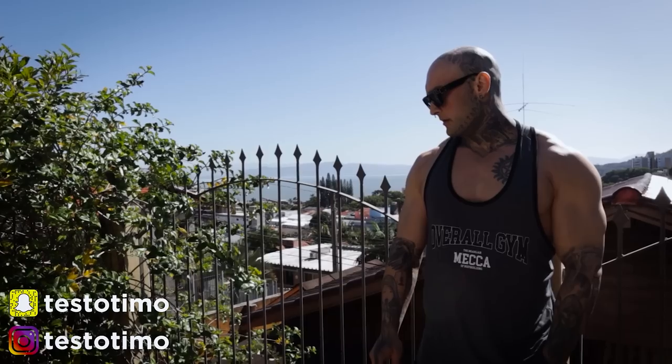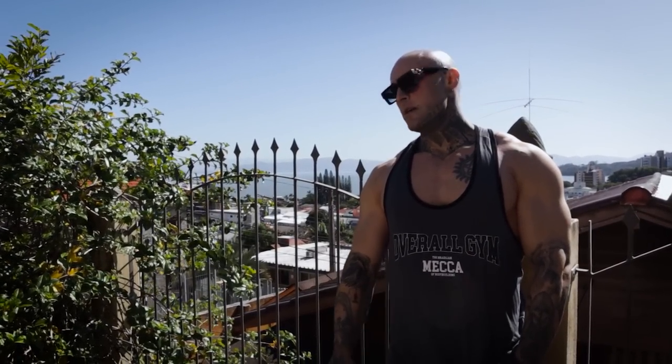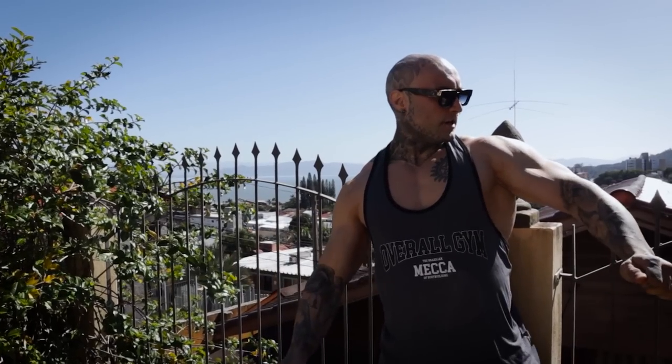Alright, so we are 2 days out today. Yesterday was the first carb up day, and I think I gained like 3 or 4 kilos from yesterday. A little bit lost definition.